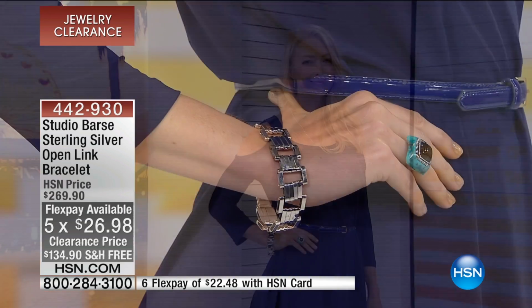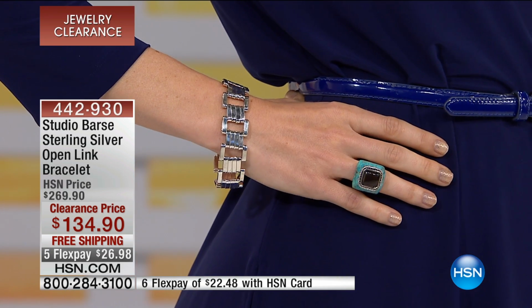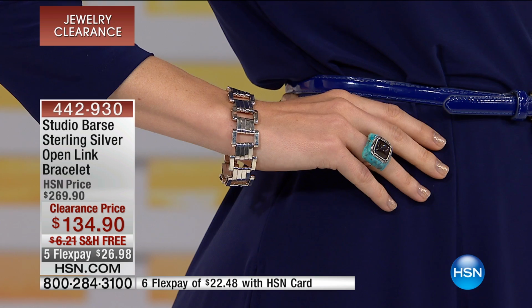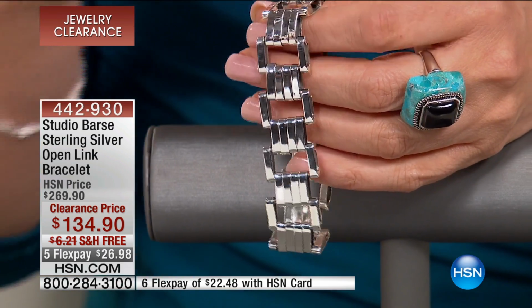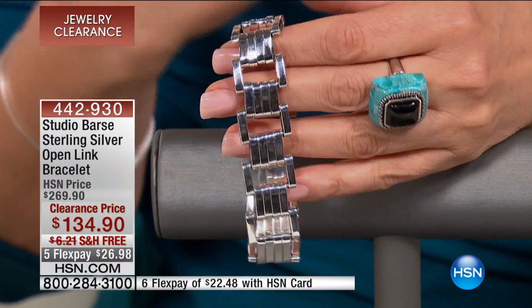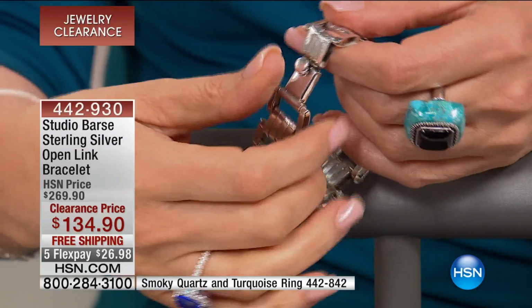So it's nice to be able to pick up those stocking stuffers and jewelry, of course, or that piece that you wear every day and get that smile inside because I'm wearing them every day and they were $10. And you get a bracelet like this and it is half off. It is a sterling silver piece that is substantial, that is a statement, that is an accomplished bracelet, something that you wear in a big, bold way, that is precious metal from Studio Barse. They specialize in sterling silver and gemstones.